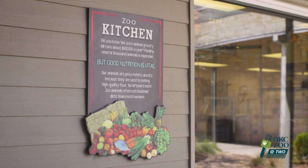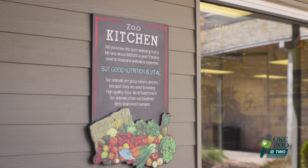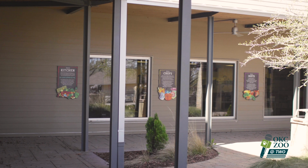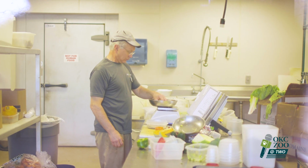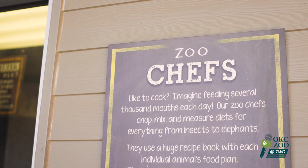One of the great things about the Animal Nutrition Center is that it is open to the public. We have these fantastic windows, and it's right here next to the Joan Kirkpatrick Animal Hospital, where guests can view everything that our nutrition experts are doing every single day. Once we reopen to the public, we really hope you'll come back out and come to the Animal Nutrition Center to watch our nutrition experts at work, and then you can really see the commitment to care that we have for our animals here at the Oklahoma City Zoo.